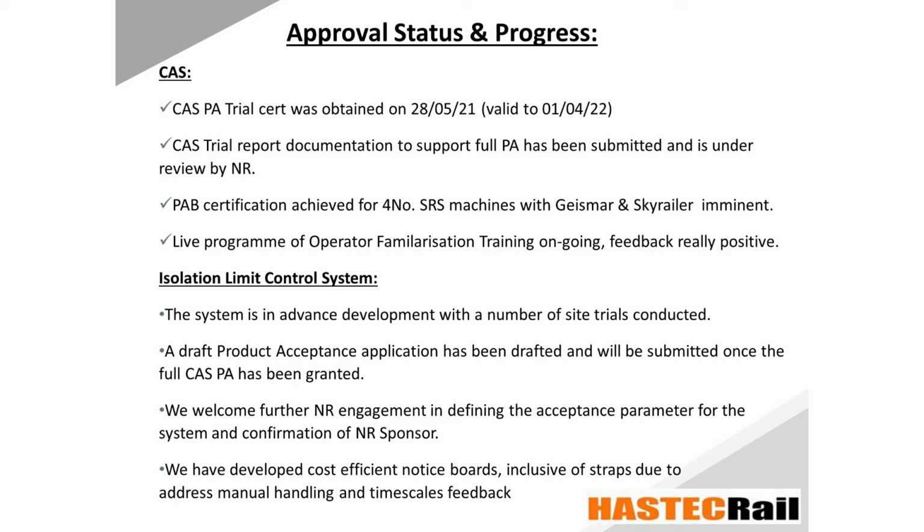We've got PAB approval for 4 SRSs, 2 of our LMEC plant and 2 of Network Rail's SRSs. The Geismar is imminent. We've also been contracted to complete the OCR fleet of SRSs and also their fleet of 12 Skyrailers as well. With respect to the isolation limits, we've conducted a number of trials, again evidenced by Network Rail and TUV, who's our approval organisation. We've got a trial certificate assessment application drafted, and that will get submitted shortly for review and hopefully acceptance of the trial, and then we'll conduct further trials and hopefully get that approval in place shortly.